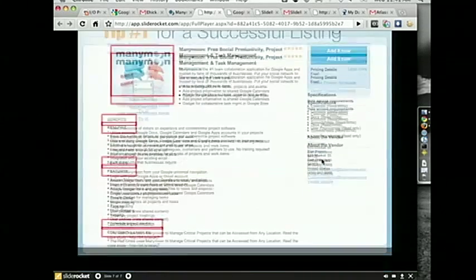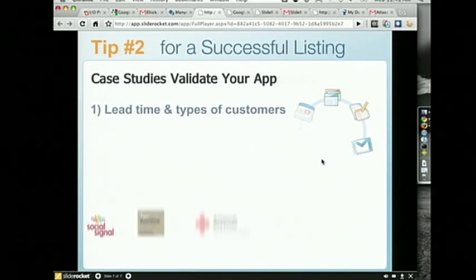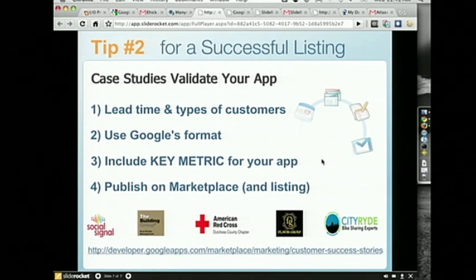So that leads me to the second tip. Because of the nature of the Marketplace and who's actually installing the app, generally domain administrators or business owners, they really want to know that other customers are using your app and have validated your app for you. And the best way to do that, we found, is with case studies. So we spend a lot of time talking to our customers about the benefits of them using Manymoon and Google Apps.